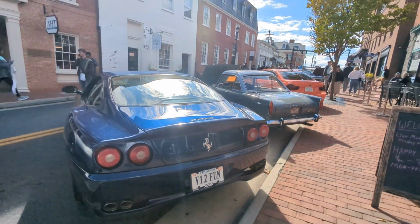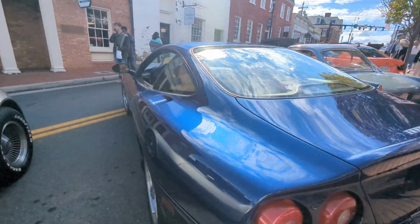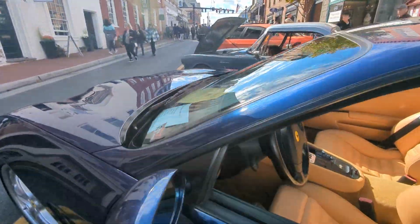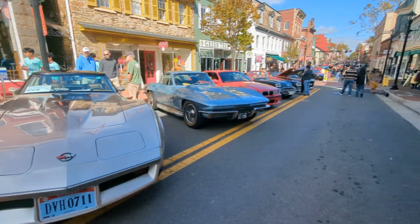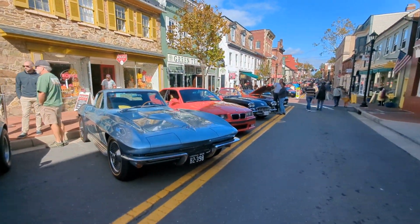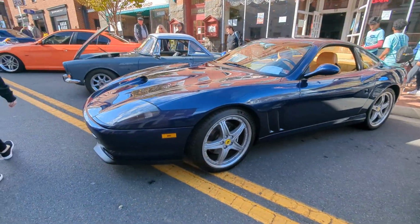Reviewed this one, reviewed the Roma and the 308 as well. And I have a Maserati Spider, which is the poor man's Ferrari, I call it. But anyway, front engine V12, that's classic for Ferrari. Classic Vette. 66. Just a really nice show here.